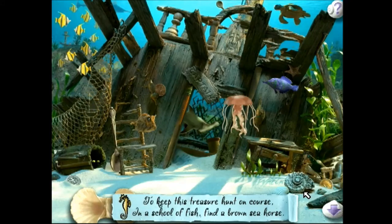Treasure hunt on course. In a school of fish, find a brown seahorse.